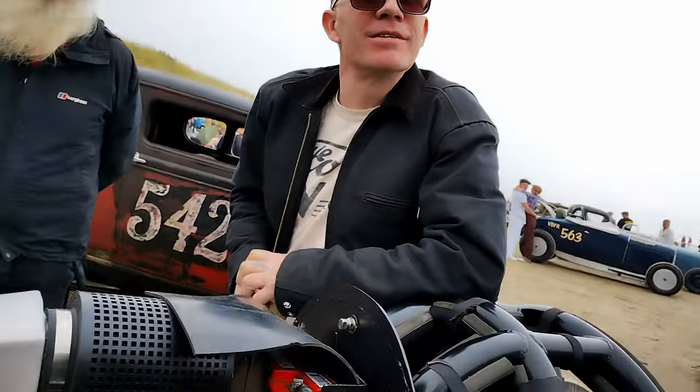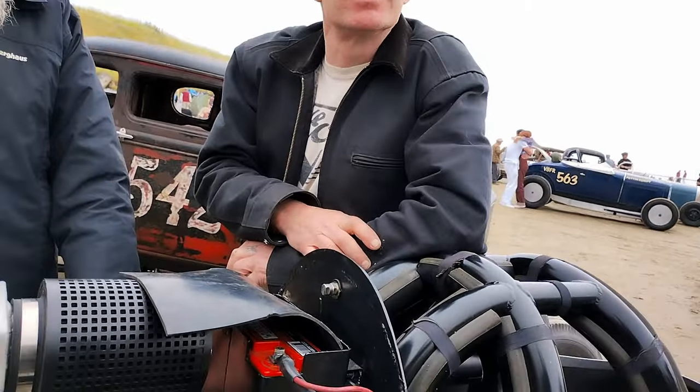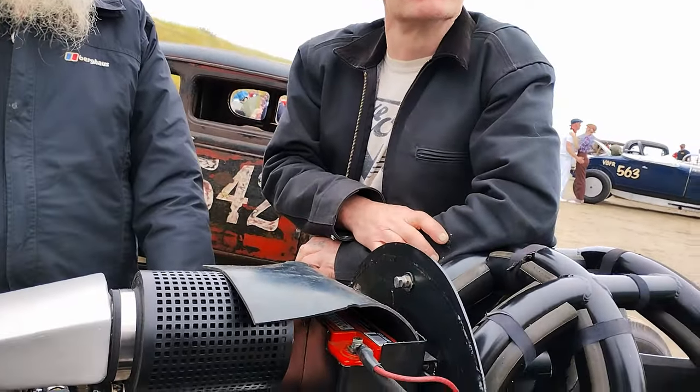I overheated and threw green coolant all over the engine and everything, but the engine looks fine. There's steam wafting past my head, so I switched everything off, and they towed me the last bit. But for me, I was happy with that. You know, I got a run.